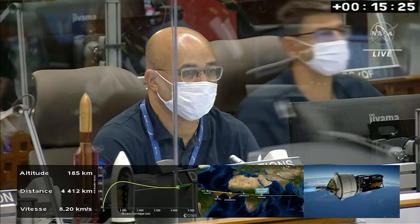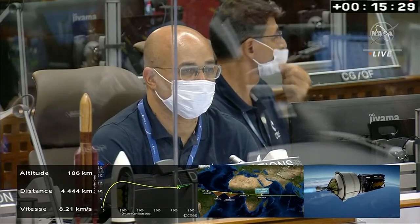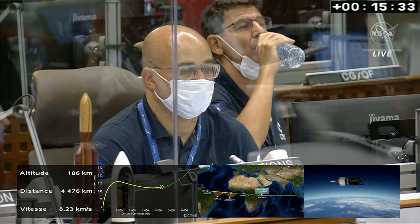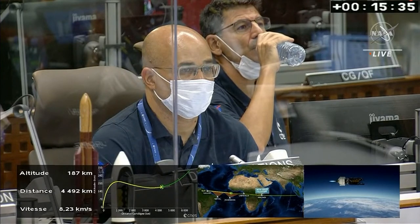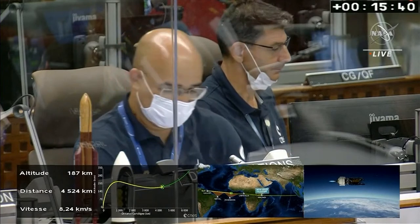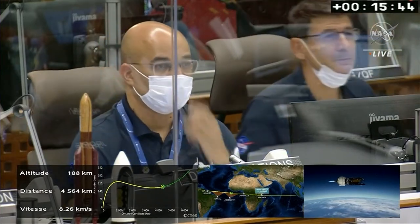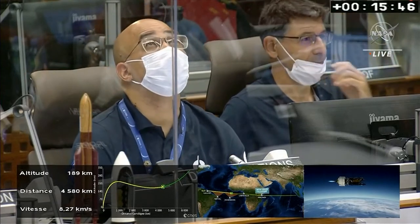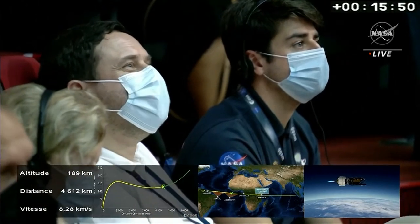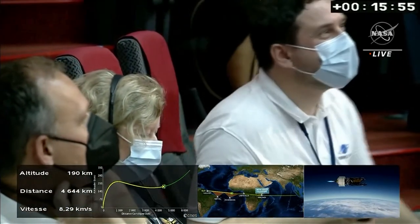Trajectory nominal, as reported by Jean-Luc Voyer. You see it in that view, 185 kilometers in altitude, some 4,500 kilometers downrange from the launch site here in Kourou, moving at more than 8 kilometers per second, right on the plot, right on the trajectory, everything looking great. We are about 9 minutes away from the completion of upper stage ignition. It's shut down, and then about a 2.5 minute coast phase before Webb will separate. Observatory separation will be called out.